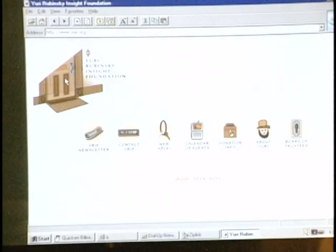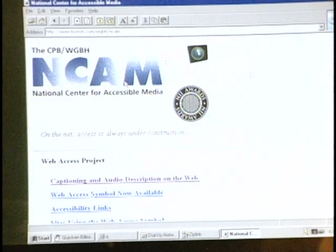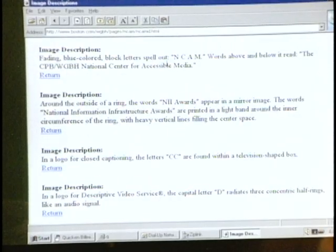Okay, now there's another site I think you want to show us, which is the NCAM site. The National Center for Accessible Media at WGBH in Boston, and they've taken a different approach. Rather than just providing alternative text underneath the imagery, they've actually provided, through these simple links, a complete description in text. So again, now a person who's blind or visually impaired can read that text completely of the whole page, and it provides complete background. So every image is not just an image, but has a text description, so the screen reader, again, can have information to convey to the user.